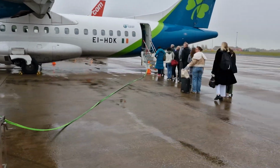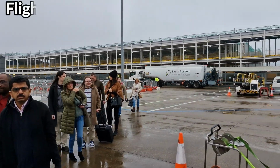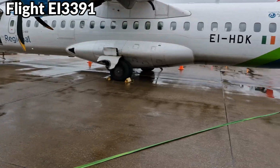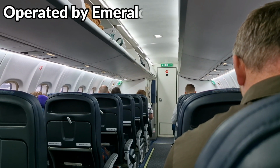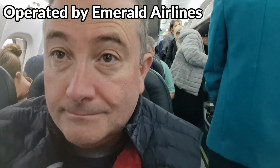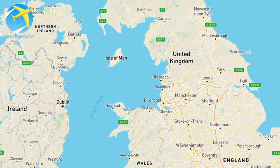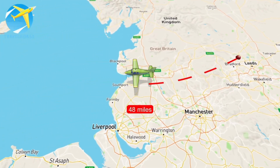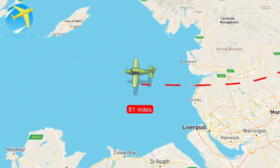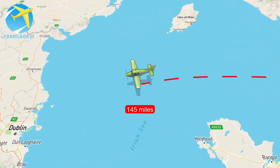I think it's an ATR 72 is the type of plane. And that's a little view of all the work that's going on at Leeds Bradford Airport. It'll be much better in a few years' time. A 2x2 configuration operated by Emerald Airlines there. They are the franchisee. And this is what we did to start with. So it was leaving Leeds at about 9:15 in the morning, was slightly delayed. So accompanied with a little bit of Irish music.